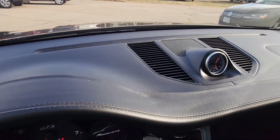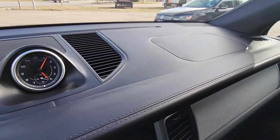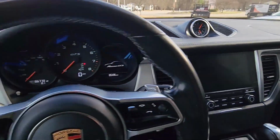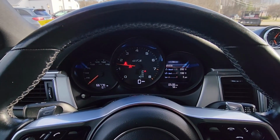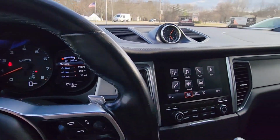Looking here across the dash, it's all in great condition. We have, of course, your stopwatch/clock. Beautiful stitched leather across, looks great. And now, I'm going to waste no time firing it up. The key is in my pocket. It does have the tab inserted there. So all I have to do is twist it, and you get that beautiful startup sound.